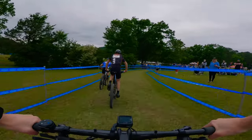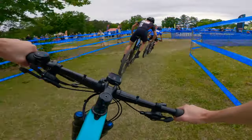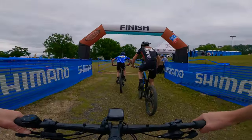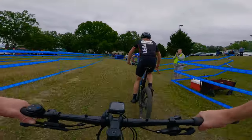Getting close to finishing up the first lap, I've had a great time racing with these guys this year, and I can't wait till next year, and I've just had a super great time with them. Right here, we started the second lap, and each lap was about 3 miles.